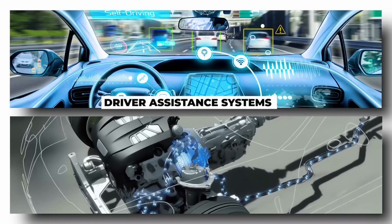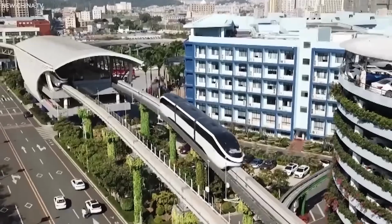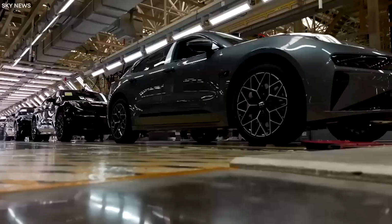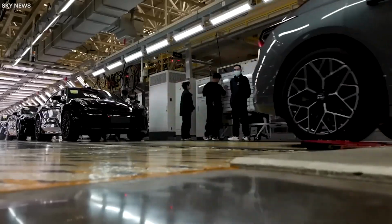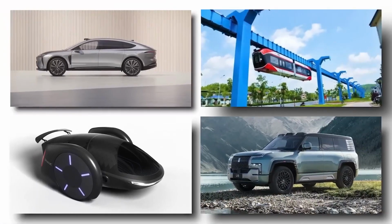equipped with cutting-edge driver assistance systems and electric powertrains, represent the pinnacle of modern automotive design. They are not just about technological advancements, they represent the future of transportation and have left the world in awe. Which Chinese cars are leading the charge in technological innovation, and how are they pushing the limits of the automotive revolution? Join us as we reveal advanced Chinese next-generation transport that shocks everyone.